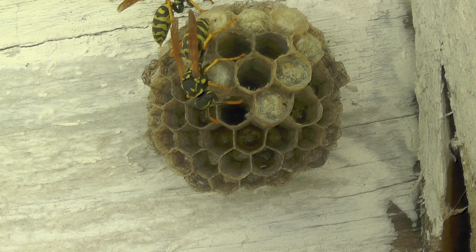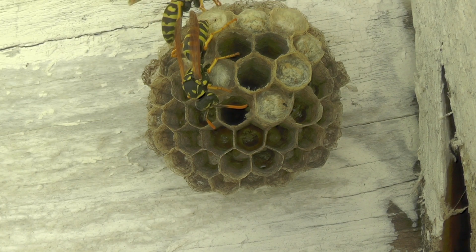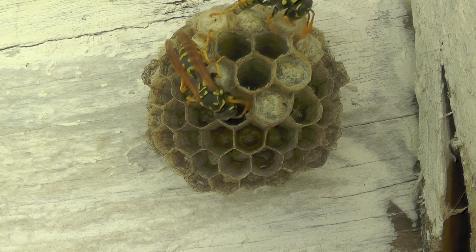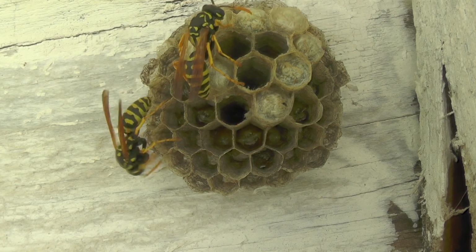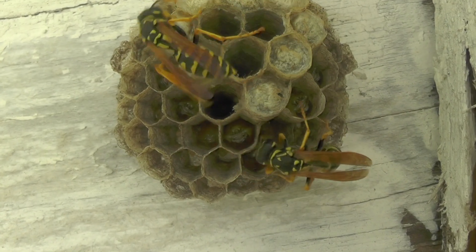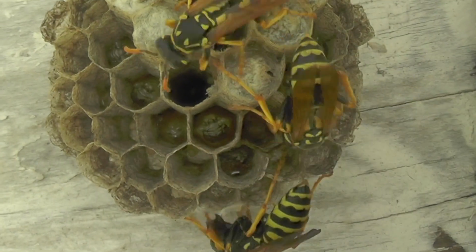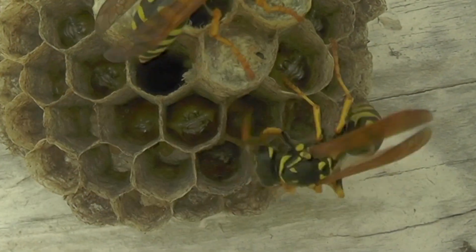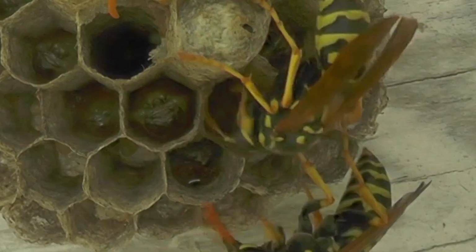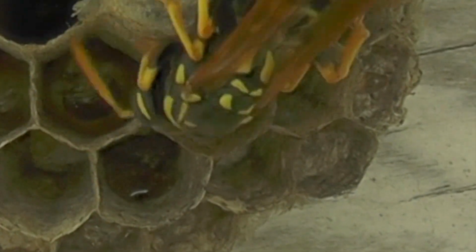Here one of the foragers returns with some wood pulp, and she'll start building a cell here, so we're going to speed that up, fast forward through that so you can watch the process in a little bit quicker time. If you look at the larva in the cell she's working on right now, you can see it's a mature larva. Therefore, it's going to need a taller cell, and she's working on that so it can then become a pupating wasp by spinning a silk cap over the cell, which the larva will do pretty soon here.